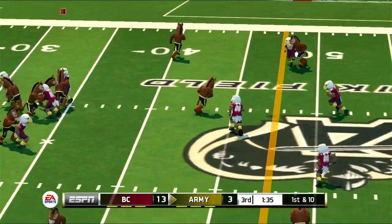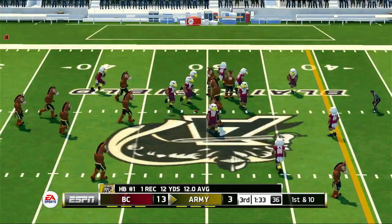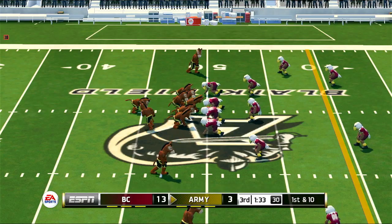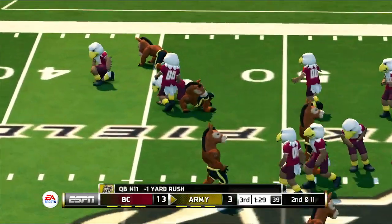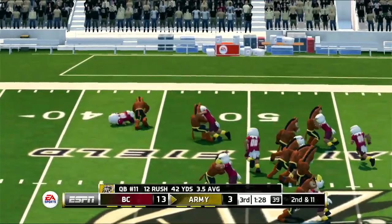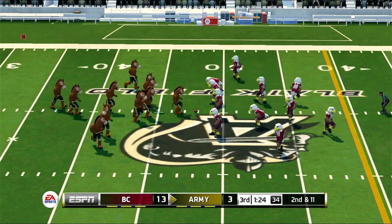Tackle at about the 49. Hustle him down in the backfield. That reverses 1 yard on the play. That'll bring up second and 11. From their own 48-yard line, it's second down.